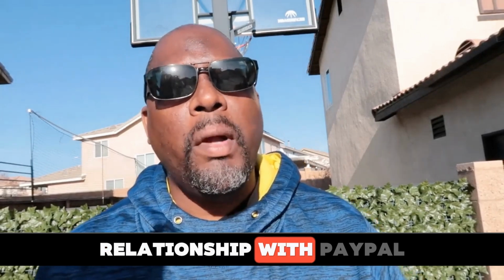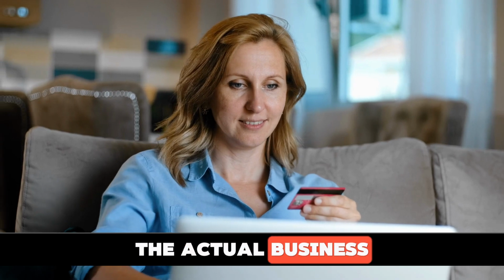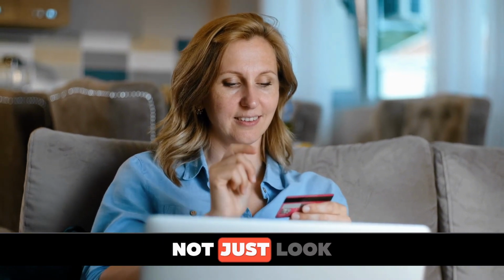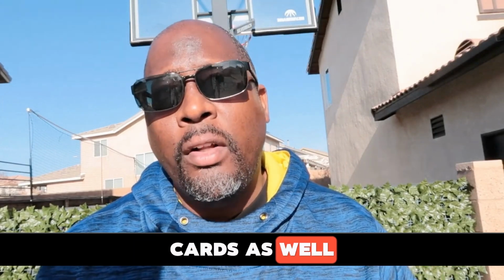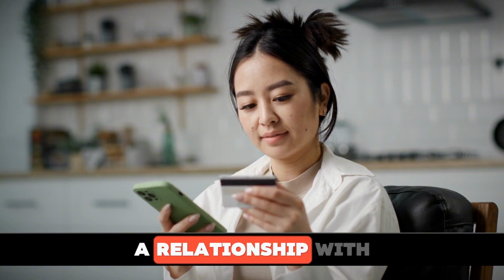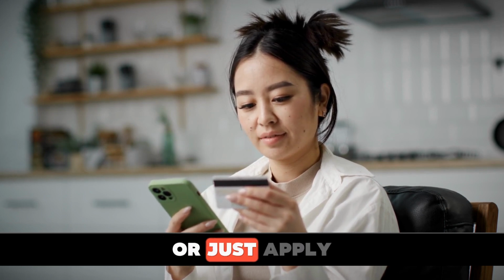Then by you having them pay to PayPal, this is going to build up a relationship with PayPal to where PayPal will give you a loan whether you have bad credit or not. Okay, because they're focusing on the actual business transactions. Also with PayPal lending, they don't just look at the business transactions, but it helps with business credit cards as well. I continue to tell people that PayPal is going to be a leader soon in the business banking arena. Okay, you can even not have a relationship with PayPal and still be able to use their business loan builder to get a loan from them, or just to apply for a business credit card.